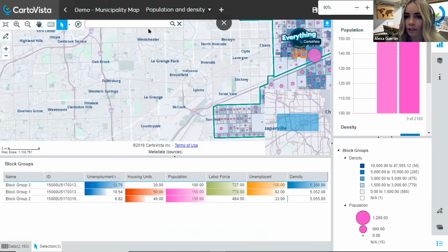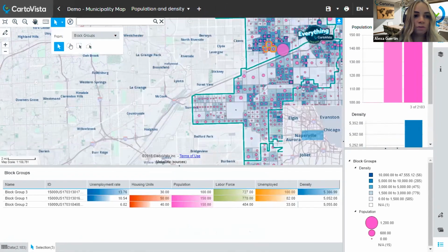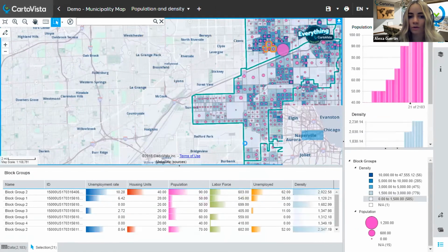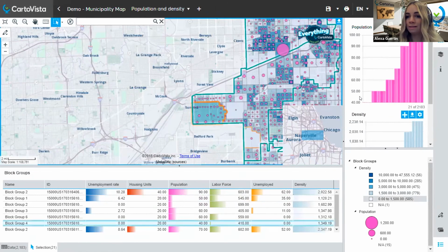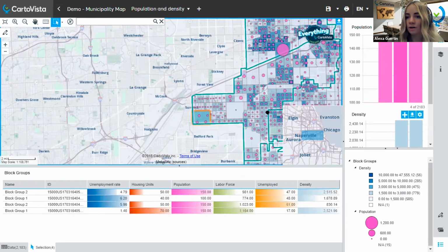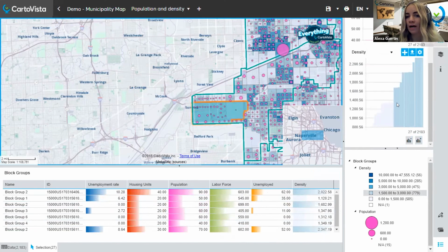Sorry there, I just changed the zoom. Now we can also update our selection based off of a polygon. If I wanted to choose a rectangle, for example, I can choose to do so, and it will also update the records within the info table. You see I've got 4 records here, and also 27, and it updates as we continue to select.